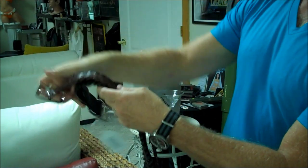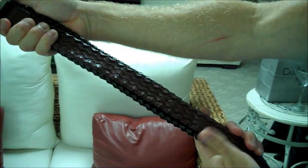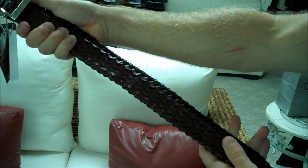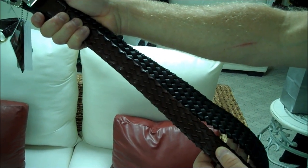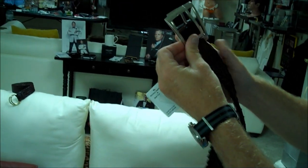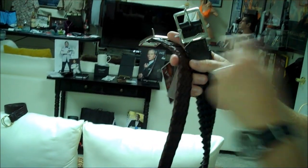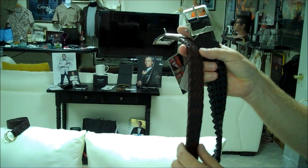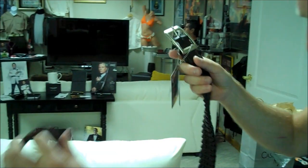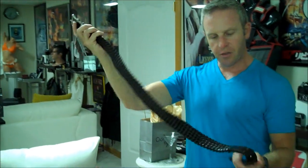This one is a little wider. The replica is a little wider. You can see that it's a little darker as well. The weave is different. However, it's a very nice belt on its own. The buckle is a little bit bigger than the screen accurate buckle. But as I mentioned, they're coming out with one that is the right color. So if you can't get your hands on this one, there are wonderful replicas by Windsor Saddles out there. It's a nice, sturdy belt. Is it dead on? No, but I think it's their own artistic interpretation.